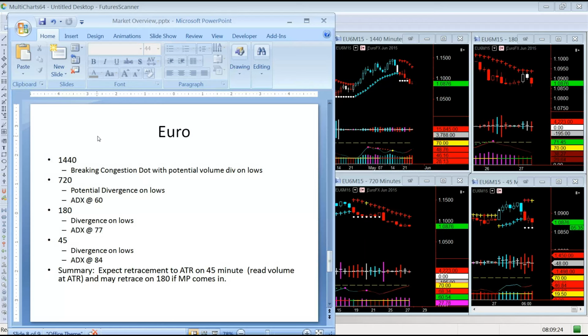Yeah, they really did. You know, the NASDAQ, you had the ATR divergence, the Euro. I mean, it was a great trading day if you just looked at the volume divergence at those key levels. You know, that's really all you had to do.